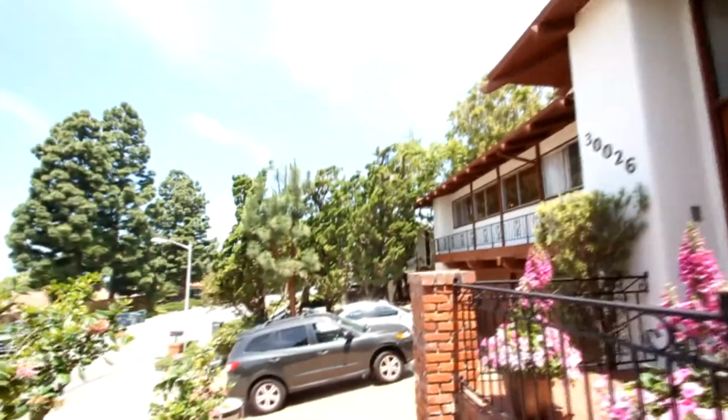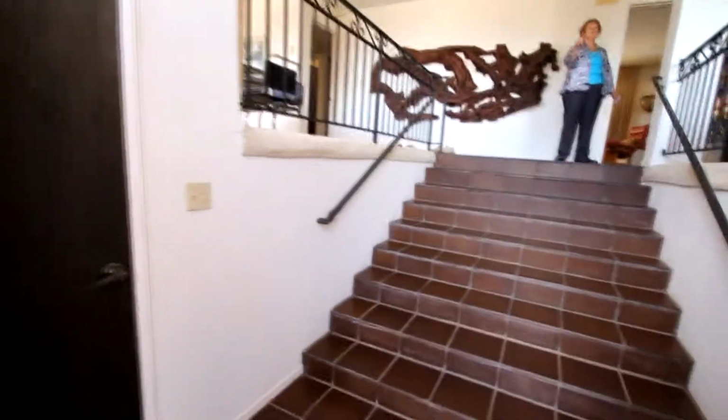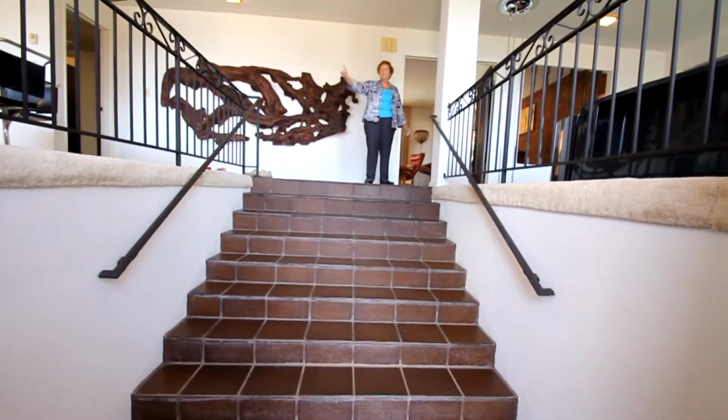All right, I made it over to the crest section of the hill. I'm on Avenida Tranquila, 30026. Wow, this is a pretty interesting home. It's a 4-bedroom, 4-bath with 3,422, I think. I have to check again. This is not the Crest area. This is the Country Club. Ooh, Country Club. Crest is yonder.